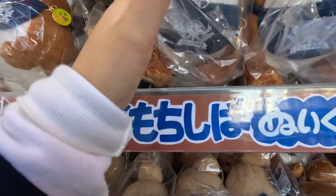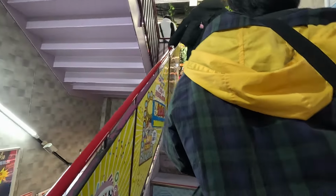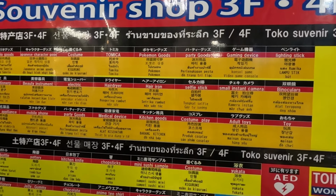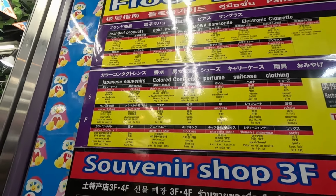We definitely spent a lot of time shopping in this area since there's a lot of cute stuff you can buy here, like plushy keychains. What's great is that anything that you buy here can be tax-free as long as you show your passport to the cashier. Small Insta camera. You can go to 3rd, 4th, and 5th floor.